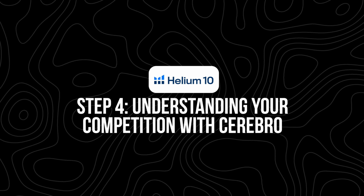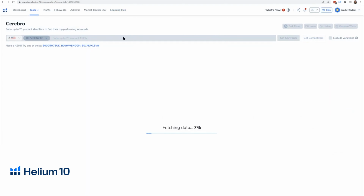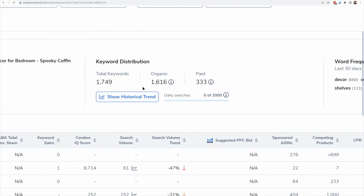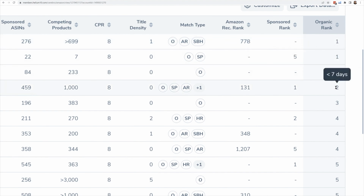Step 4, understanding your competition with Cerebro. So once you've found a promising niche, you need to understand the competition. This is where Cerebro comes in. What you can do is take the ASIN of a top selling product and run it through Cerebro to see what keywords it ranks for, how strong its organic ranking is, which keywords are bringing in the most sales. Now, if you find keywords with good search volume that your competitors aren't fully optimized for, that's your chance to sneak in and take a piece of the market.